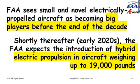The FAA sees small aircraft powered by pure electrical propulsion as becoming big players by the end of this decade. We're talking about less than 3 years from now. So this is coming on quite rapidly. In the early 2020s, they expect to see the introduction of hybrid electric propulsion systems in aircraft weighing up to 19,000 pounds, a pretty significant aircraft.